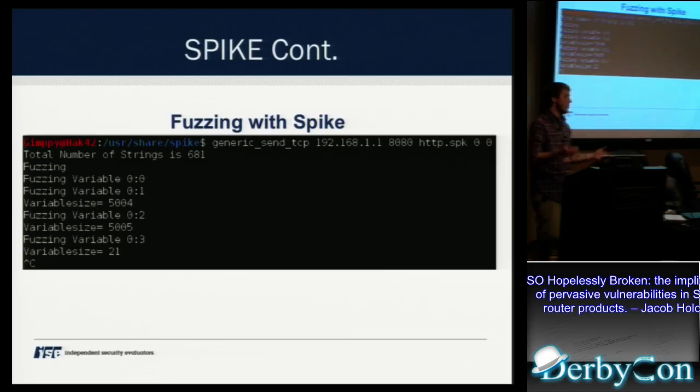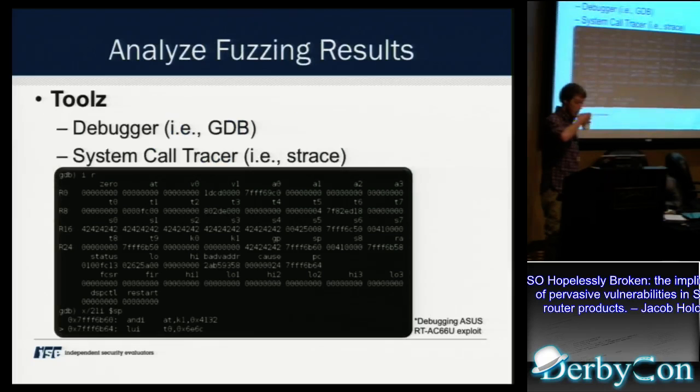So, analyzing fuzzing results. A lot of times the service won't be available anymore, so Spike will just stop, or any fuzzer will stop, because you won't be able to create a connection to that port.